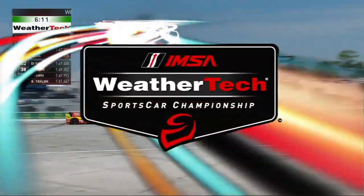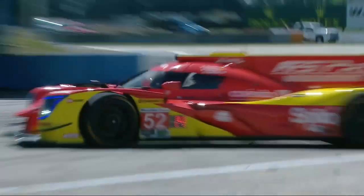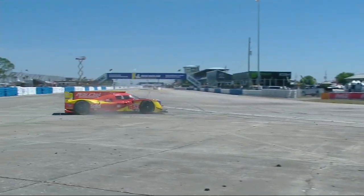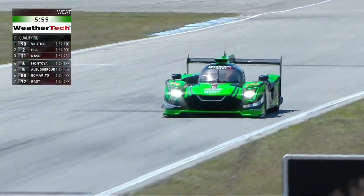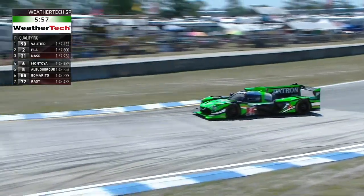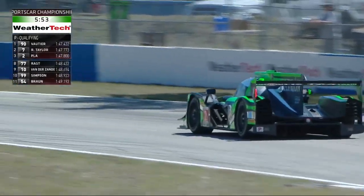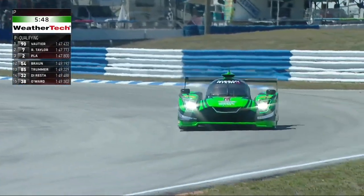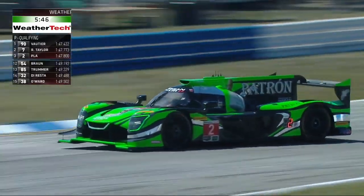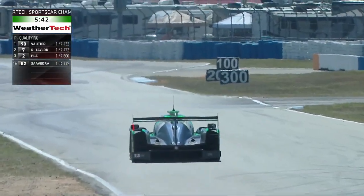So that's, in chassis terms, it is Dallara, Ligier, Dallara, Oreca, Ligier, Riley Multimatic. Lazy spin for the 52 of Saavedra in the yellow and red car. Purple there for Tristan Vautier, does improve. A 47.4, yes, now. Hello. For Vautier. But Olivier Pla is on a better lap. Ricky Taylor up into second place in Acura number 7. Gets it right this lap.